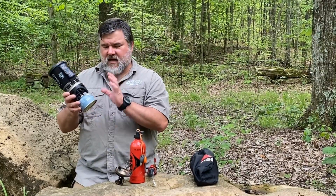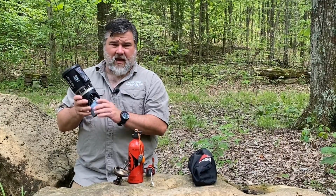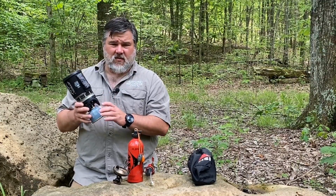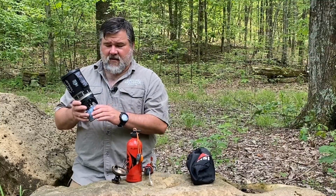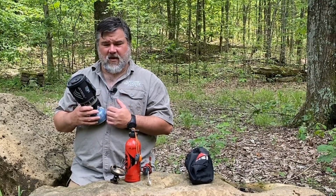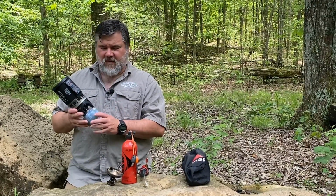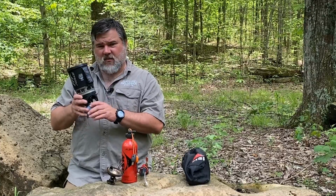Here's the problem with this. Isobutane doesn't work real well in cold weather. And so if you have one of these and you're going to utilize it in cold temperatures below freezing, then what you want to do is, before you use this, put it in your jacket so your body heat will warm it up. Sometimes people put these in their sleeping bags at night and warm them up so they can utilize them in the morning. And that way you actually warm the canister up.